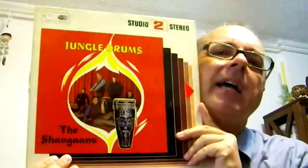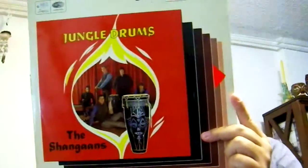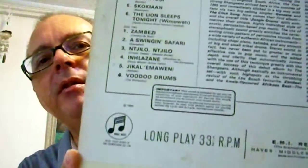Here's a really kind of poppish group out of South Africa, the Shangaans with jungle drums, and they're just doing Taboo, Swingin' Safari, Watusi, kind of groovy stuff.